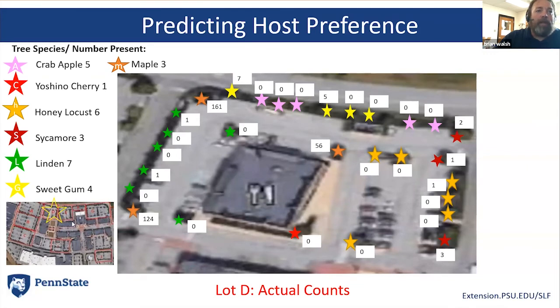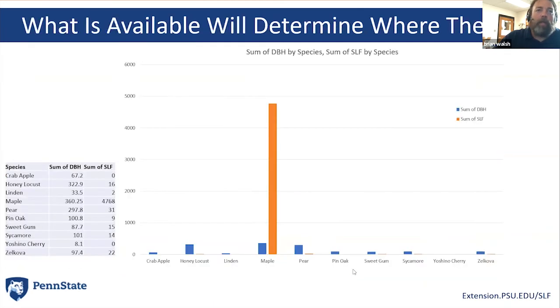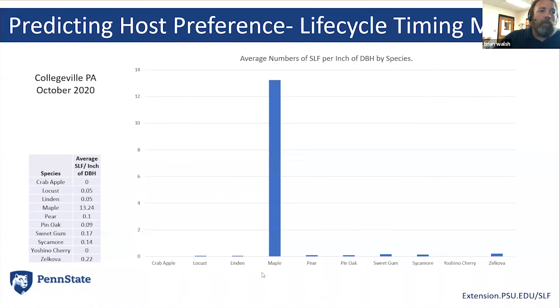And so this is lot D. This is what the actual numbers were there, so that we can see that there's a very strong preference for some plants. If you're going to treat, it makes sense to treat the plants that we know they're going to be on. When we look at that entire shopping center and the parking lots that we looked at, overwhelmingly, the highest sum of lanternfly was on the maples out of the species that were present on the site. And when we break that down to numbers per inch of DBH, it's not even close. Numbers per inch of DBH present on the site, it was maples all the way. They couldn't care less about the crab apples, the pears, the pin oaks, and so on.